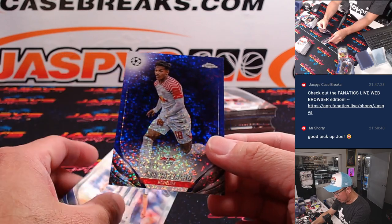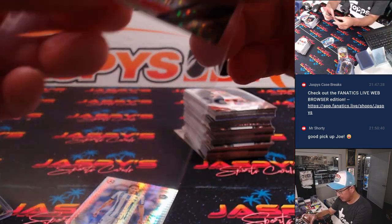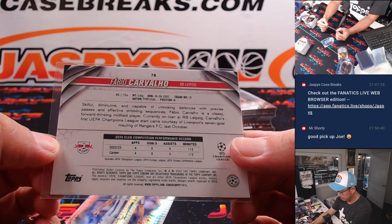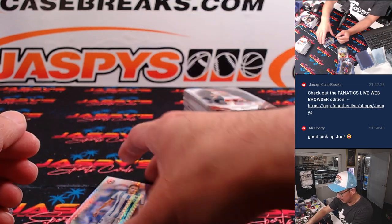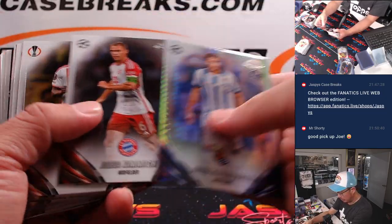There's Fabio Carvalho, 154 out of 299 for Leipzig. I think he might be back with Liverpool, actually. He was on loan. But that'll go to Coppola and Leipzig.